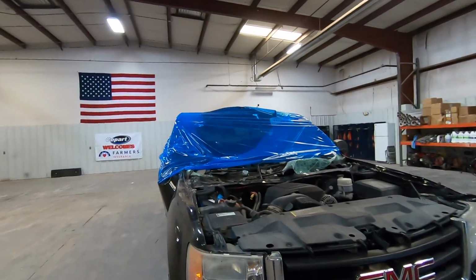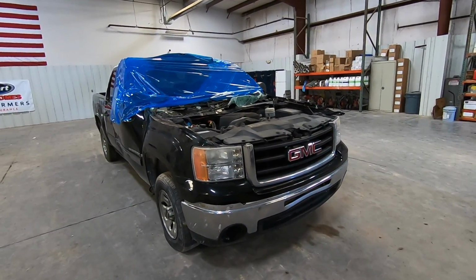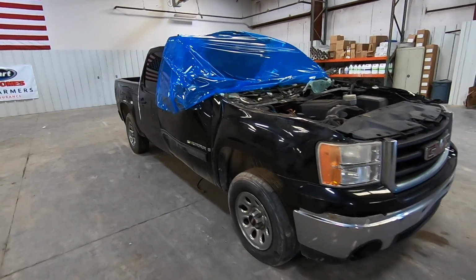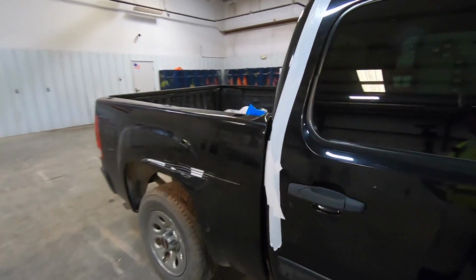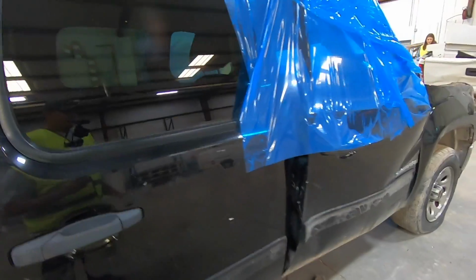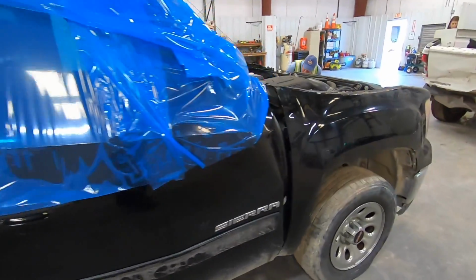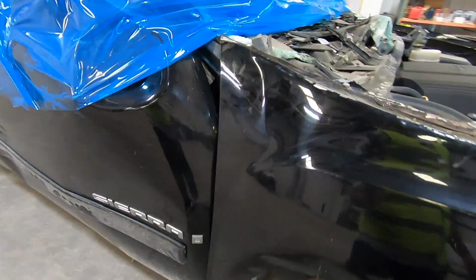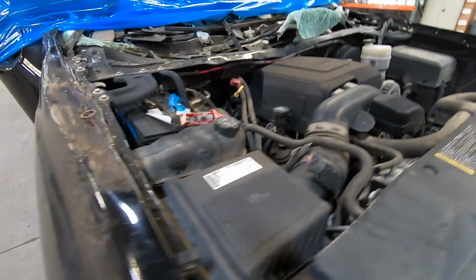So, to get started, we have a GMC Sierra. I don't know what year it is, and honestly, I don't really care. It looks to me like it's an older one, maybe an 05, 06. Well, I was going to show you guys the interior, but it doesn't look like we're even going to be able to get into it. Look how the doors buckle, the doghouse is smashed into the doors, and look how it's bowed out like that. My goodness.